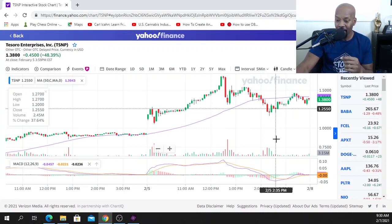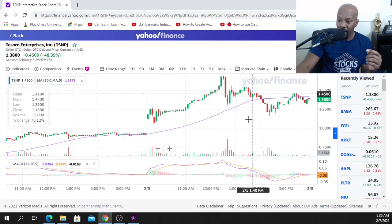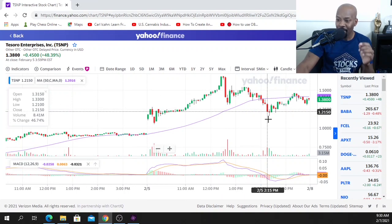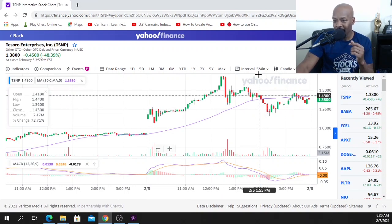Learn how to trade the candlesticks, where you could buy at the high. You can sell at the high and buy more at the low. Okay, that's another opportunity for you.